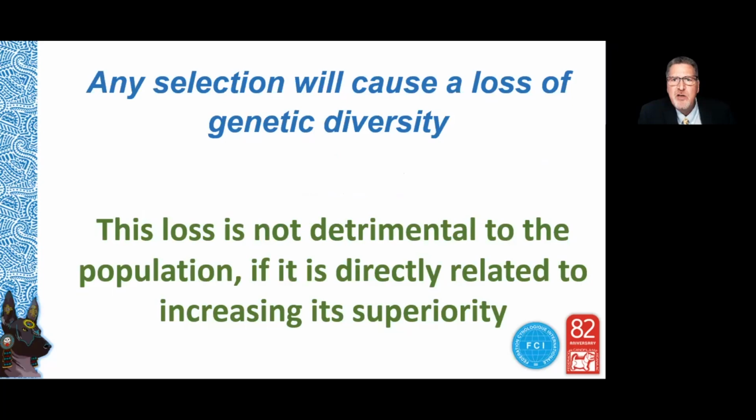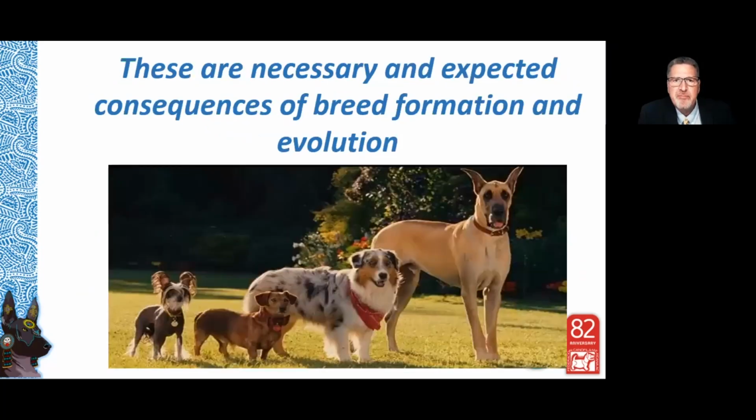Any selection will cause a loss of genetic diversity. This loss is not detrimental to the population if it is directly related to increasing its superiority. These are necessary and expected consequences of breed formation and evolution. When you go to a dog show, you look in the rings and you know exactly what breeds are in there due to homozygosity. And this is what we select for. This is not a bad thing that we did. This is not an improper thing that we did. We have created breeds and we want to create healthy breeds.